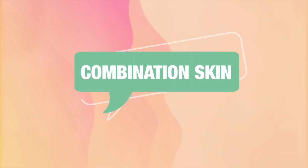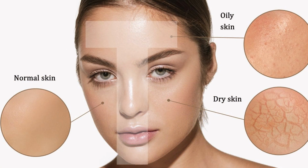2. Combination skin. Combination skin is recognized by the presence of both oily and dry areas on the face. Generally speaking, the T-zone, forehead, nose, and chin has the characteristics of oily skin with dilated pores and a shiny appearance. In contrast, the skin located on the cheek area is dry.